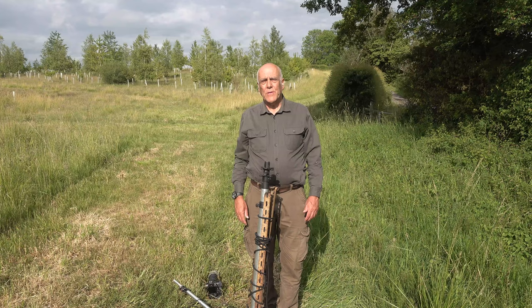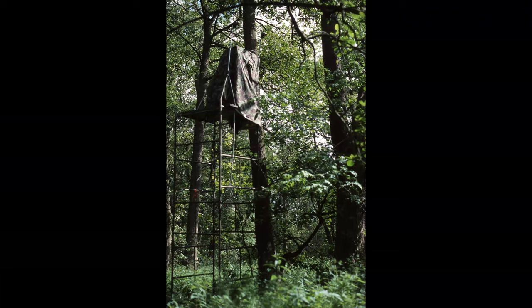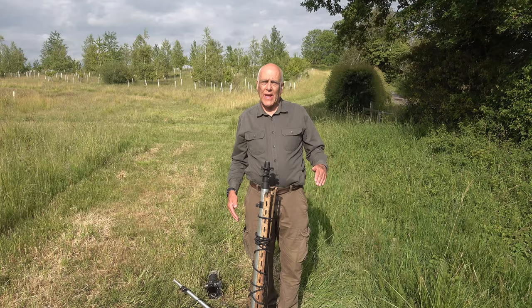I used to own an aluminium scaffolding tower. It was about 4 foot by 4, went up about 20 feet up in the air, and I used to use it for photographing things like great spotted woodpeckers at the nest high up in the trees, or nuthatches, or even songbirds when they're on top of a hedge and I wanted to be level with them rather than looking up. So I owned it for 30 odd years.